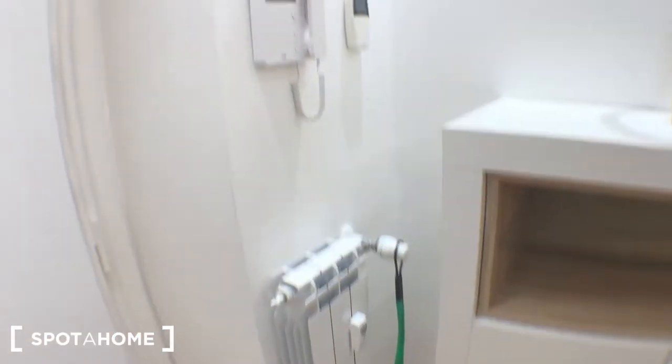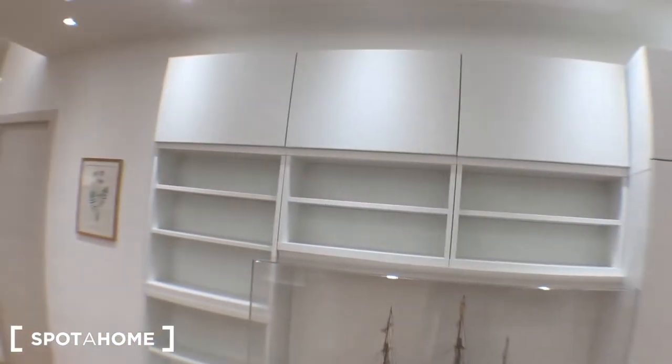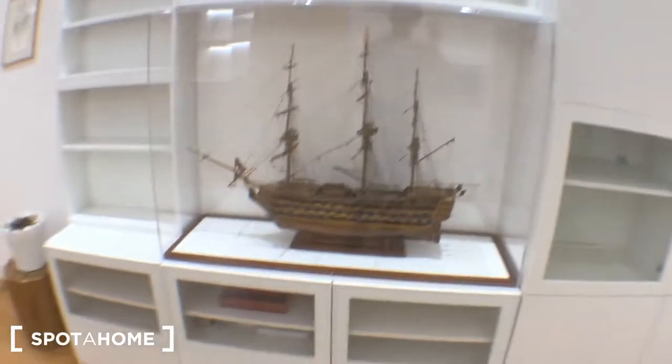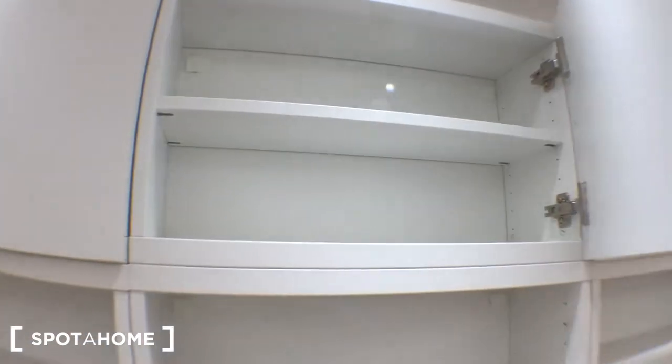Then you have an eating point right there, the doorbell here. This piece of furniture with the compartments here, one and two, a shelf. Right here, this light, and then you have this huge piece of furniture with a lot of compartments, a lot of shelves, this beautiful ship here. You find shelves. Then you have compartments up here, candles at the moment. One, two, three. More shelves here, more compartments down here.